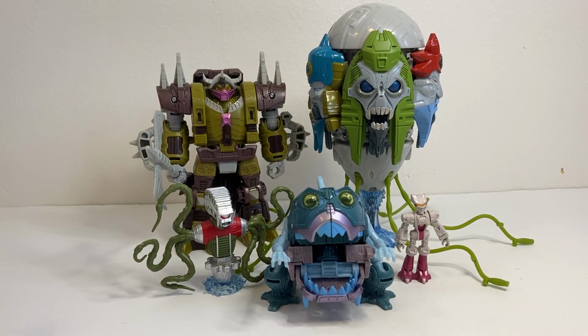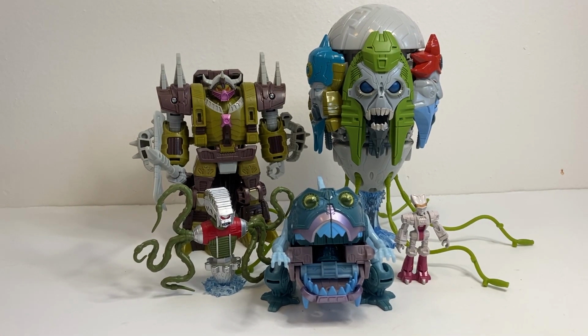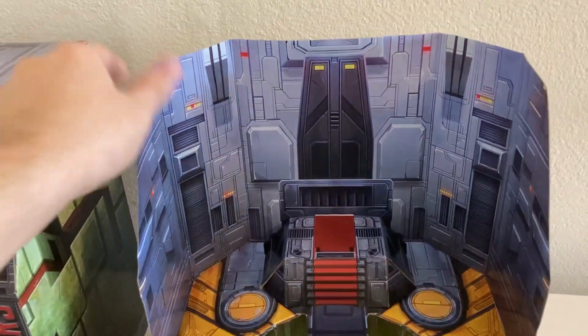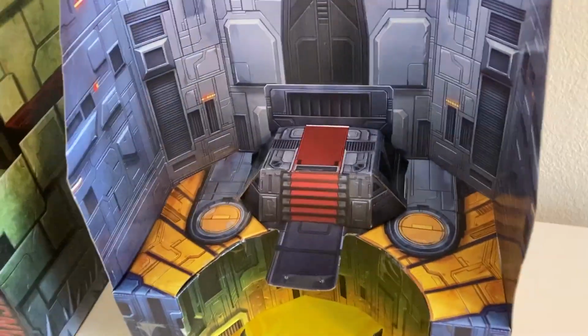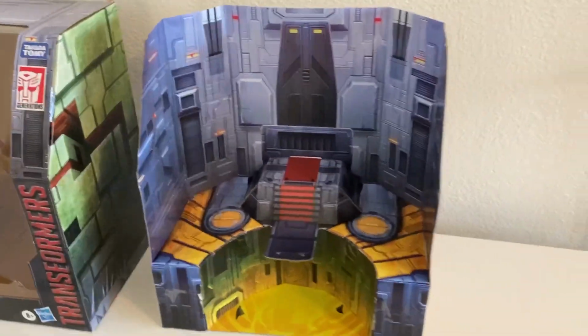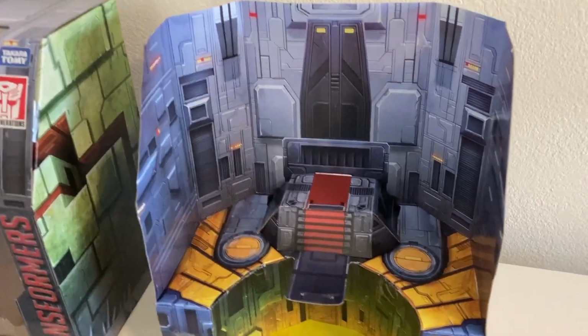But first, I want to start off by looking at the box itself, which I'm going to have to cut away for because it definitely does not fit on this recording setup. I don't usually show off the packaging for figures that I get because usually I'm not an in-box collector. I usually throw out all the packaging, but in this case, it's a HasCon exclusive, and the packaging is actually really cool for this guy.